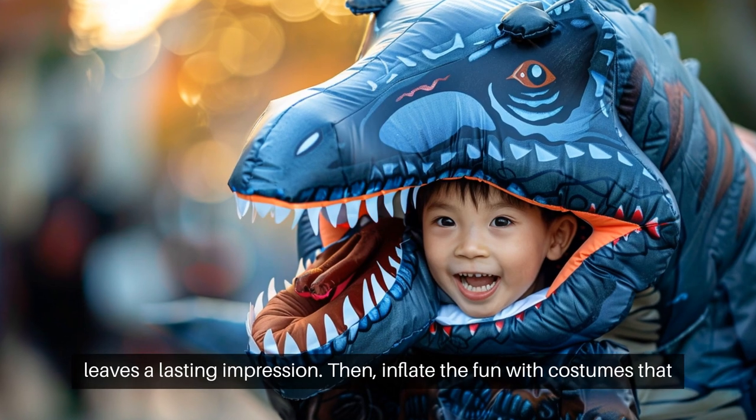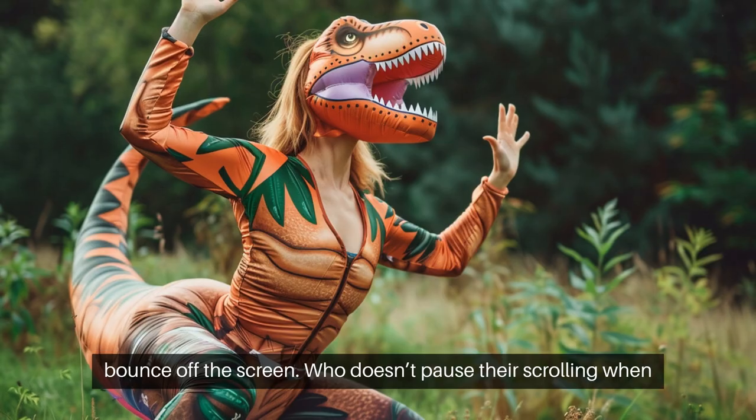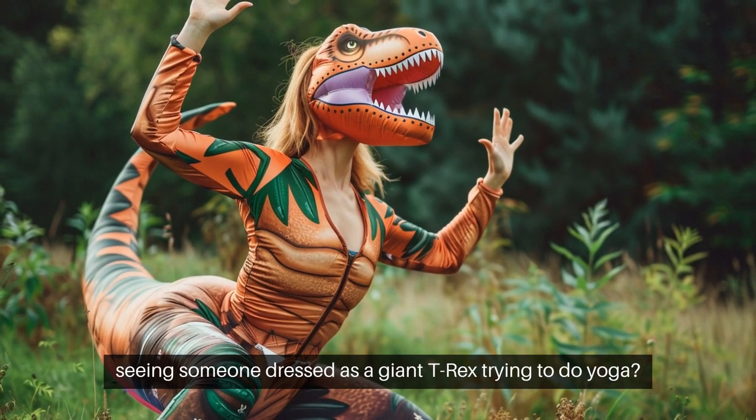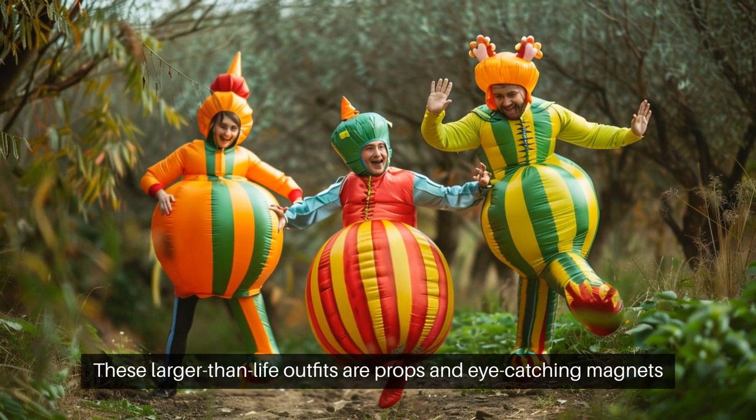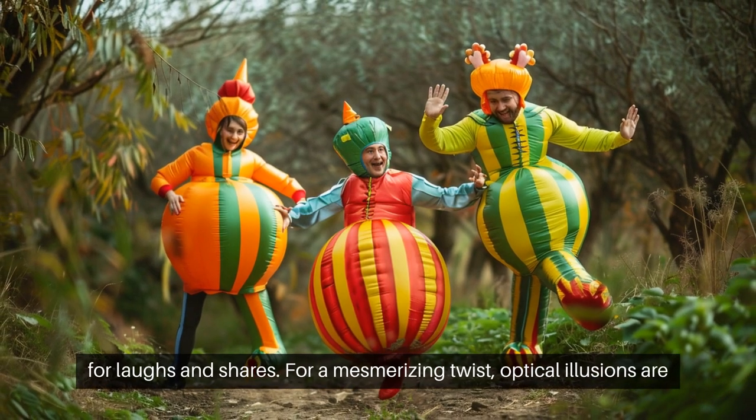Then, inflate the fun with costumes that bounce off the screen. Who doesn't pause their scrolling when seeing someone dressed as a giant T-Rex trying to do yoga? These larger-than-life outfits are props and eye-catching magnets for laughs and shares.